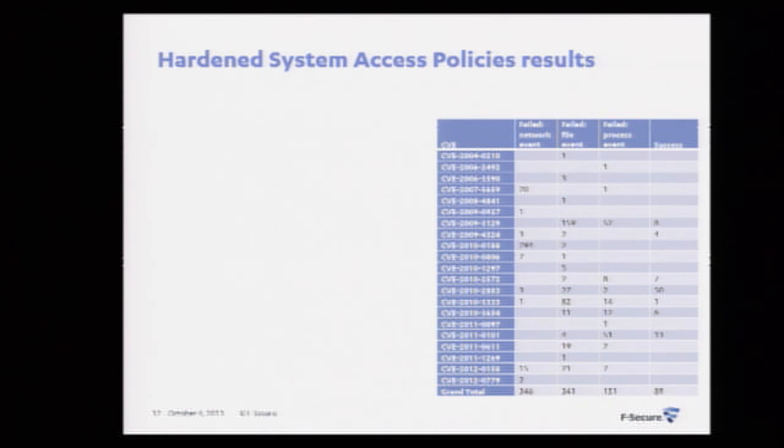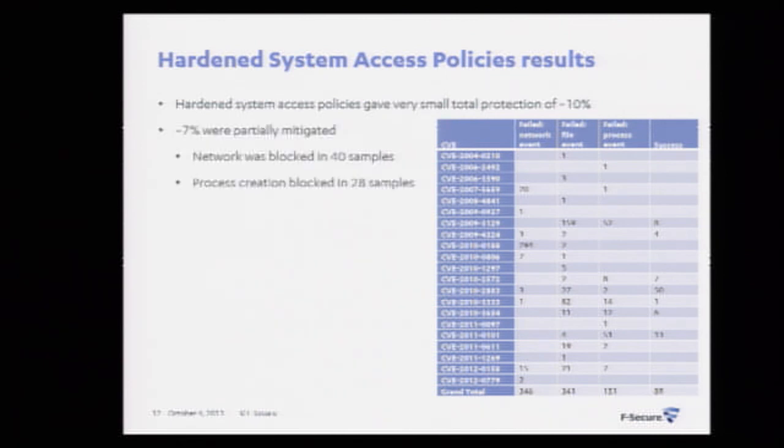Then for the system access policies, I have to say that this was pretty much a complete failure. Total protection using my hardenings was 10% effective, which kind of stands to reason. A lot of corporate environments are already hardened, and attackers know that, and they take that into account in their attacks. 7% were partially mitigated so that the network connection was not available or the process creation failed. But altogether, it was not what I was looking for. So in total, the system hardening approach is ineffective because everybody's doing that, so the attackers are taking that into account.